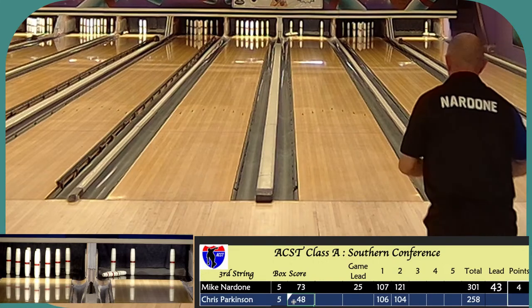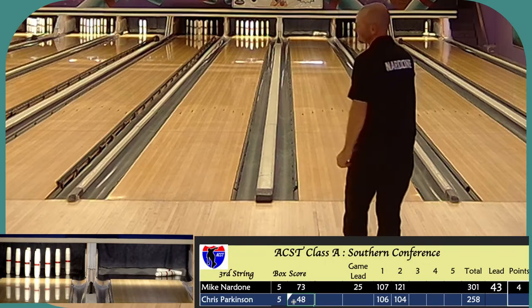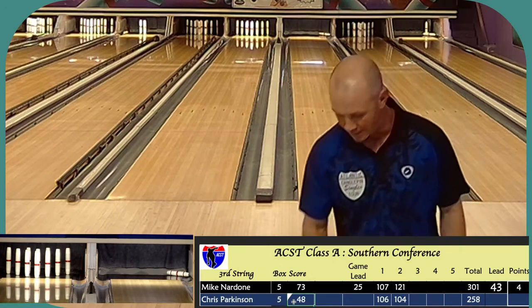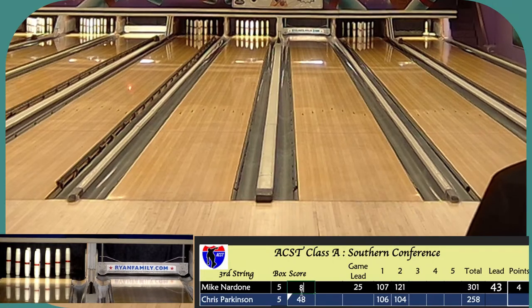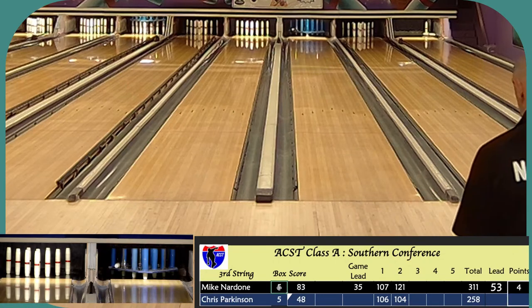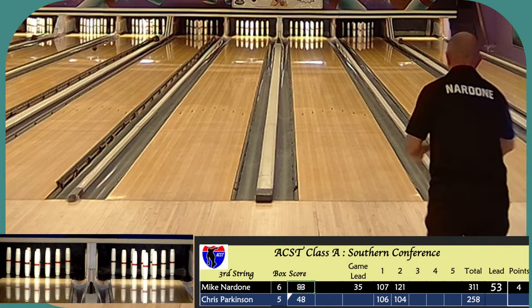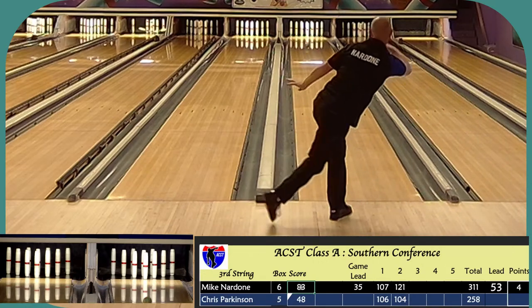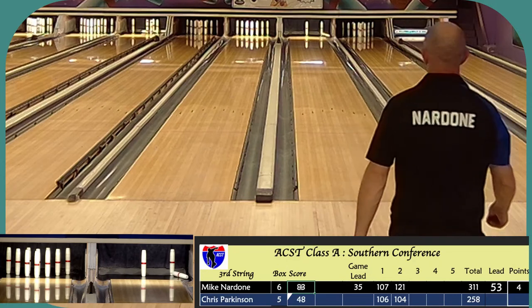He'll try to connect with a couple of these. Let's see. How about three? There it was. The double wood moved the ball over for a 10. That was a beautiful 10. But he's shaking his head because he knows it was there for the spare if he'd gone that way. That was a pretty looking shot.